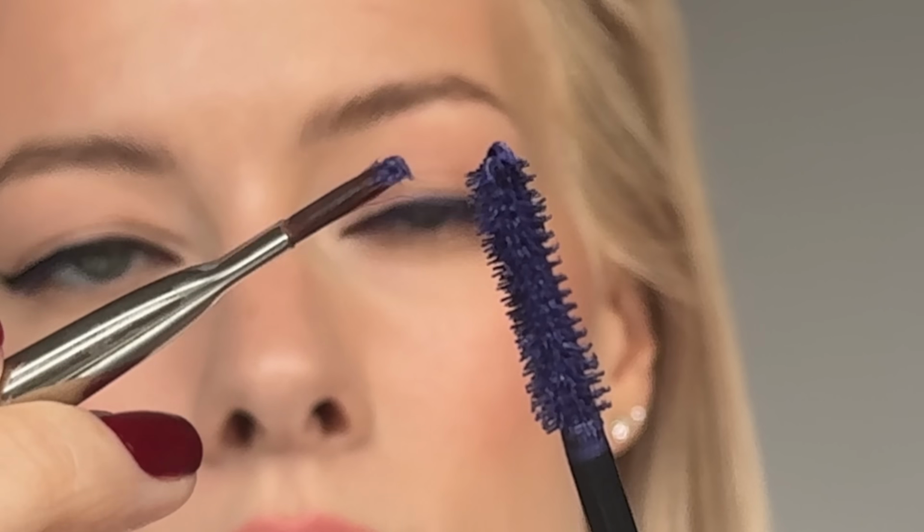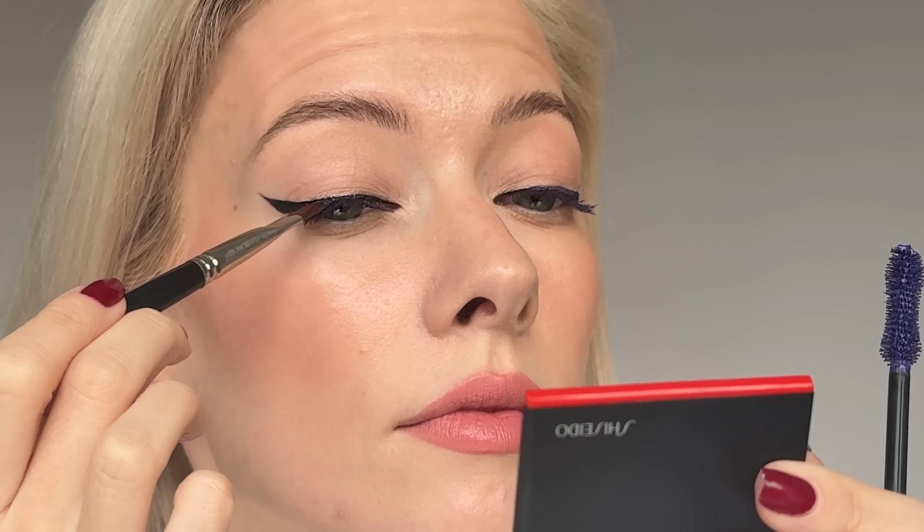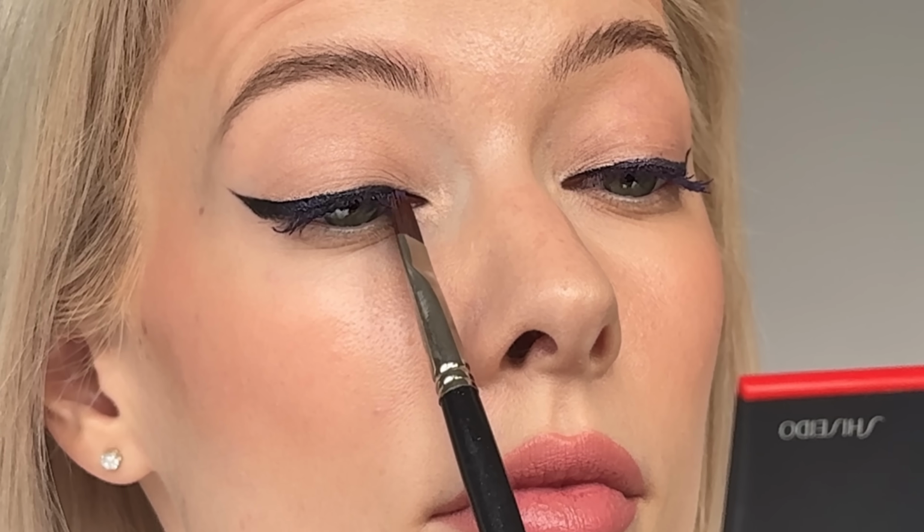If you expected more color payoff from your mascara, you can also use it as a gel eyeliner. Just apply it above the black eyeliner with a sharp brush for a subtle yet unique effect.